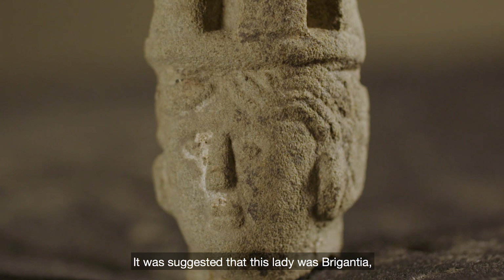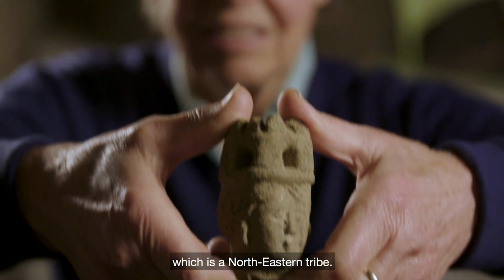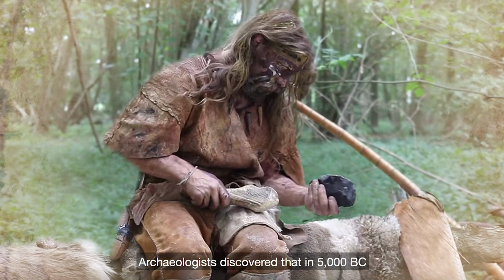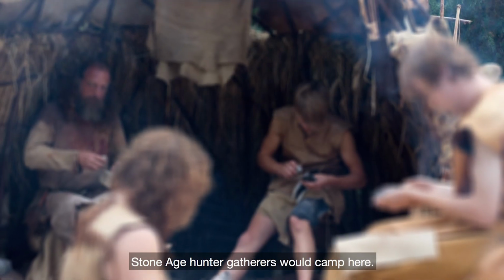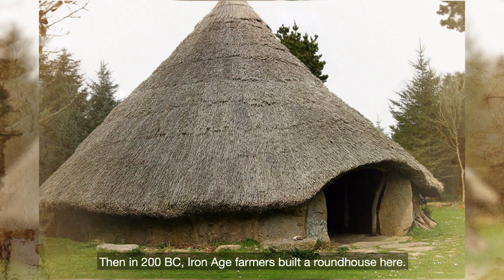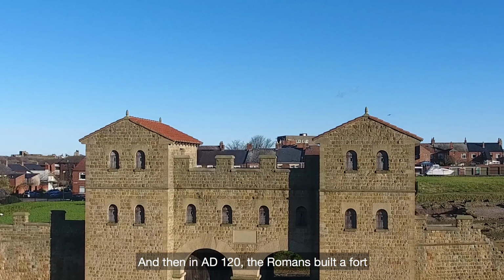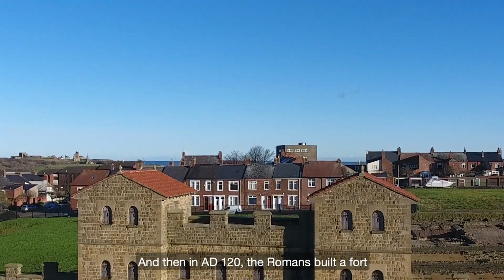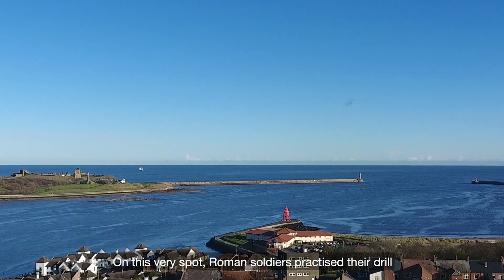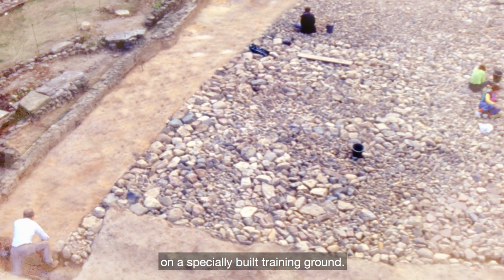It was suggested that this lady was Brigantia, a goddess of the Brigantes tribe, which is a northeastern tribe. Archaeologists discovered that in 5000 BC, Stone Age hunter-gatherers would camp here. Then in 200 BC, Iron Age farmers built a roundhouse here. And then in AD 120, the Romans built a fort at the mouth of the River Tyne. On this very spot, Roman soldiers practiced their drill on a specially built training ground.